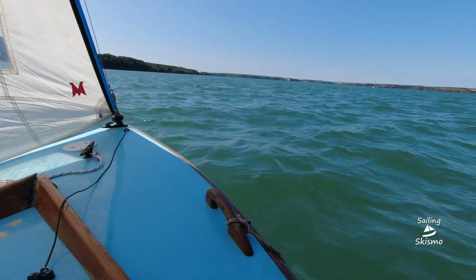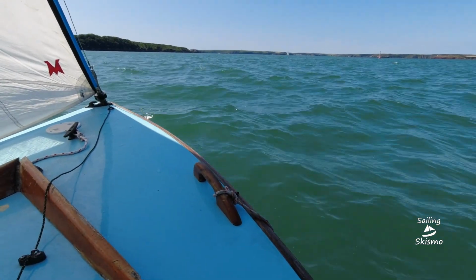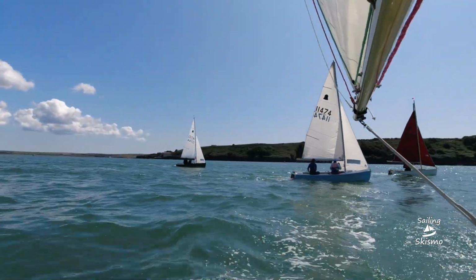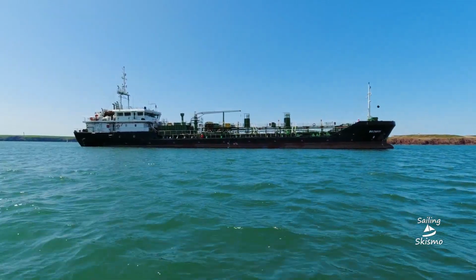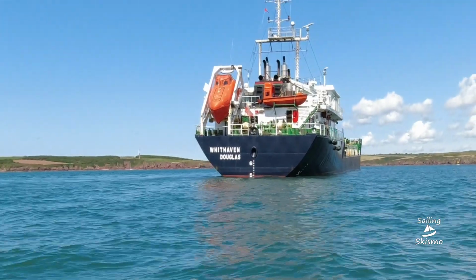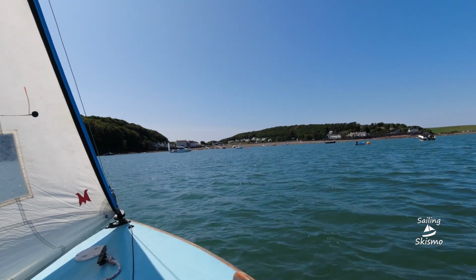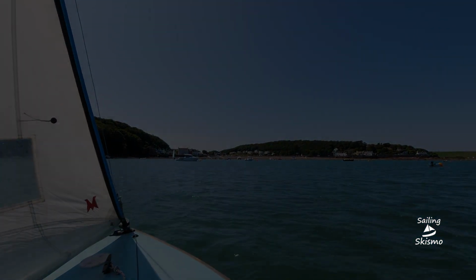Being such a nice day with a steady F3 all day, we decided to continue on to Dale Beach. That's about another 2 hours beat westwards. Here we are approaching Dale Beach, a popular spot in the Milford Haven waterway, and also a starting point to one of the RYA dinghy trails.